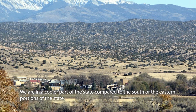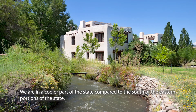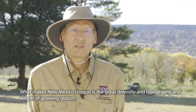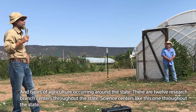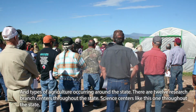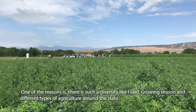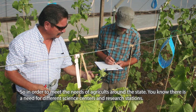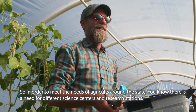We're in a cooler part of the state compared to the south and southeastern parts. What makes New Mexico unique is the great diversity in topography and length of growing season and types of agriculture occurring around the state. There are 12 branch research stations or science centers like this one in the state. And one of the reasons is there's such a diversity in growing season and different types of agriculture around the state. And so in order to meet the needs of agriculture around the state, there's a need for a number of different science centers or research stations.